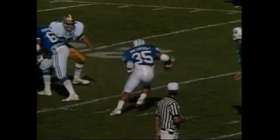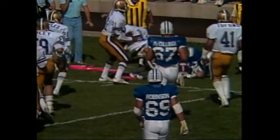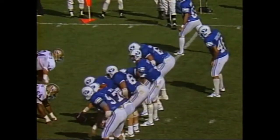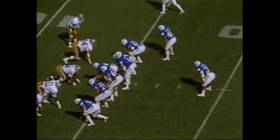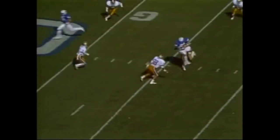It'll be a second down play for BYU. Right here, just outruns the outside linebacker. He cuts upfield. 110 yards rushing now for Luque. Oh, that's super. Second and 2 for the first down, 14 for the touchdown. Bosco back to throw, does throw, completes it to Malini at the 6-yard line.